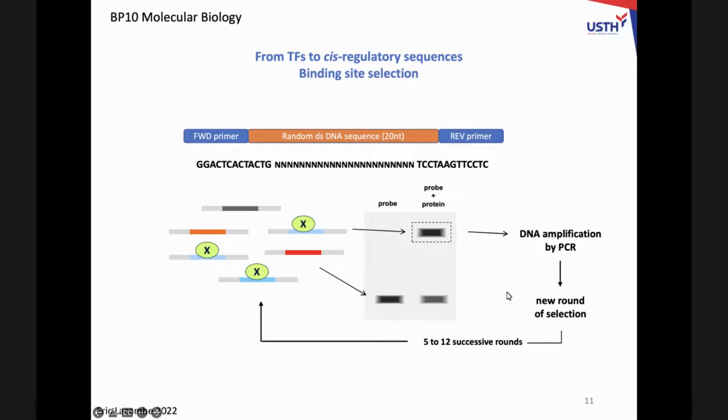But at the end, it's as if you have your transcription factor and you propose to it different DNA sequences. The transcription factor can recognize a single one. When it recognizes this single sequence, it makes the complex, and you purify the complex just by cutting the gel, and you directly sequence the DNA. So from among plenty of different sequences inserted randomly in this probe, you will purify only the sequences that are able to be recognized by the transcription factor. And so this is why it's called binding site selection.